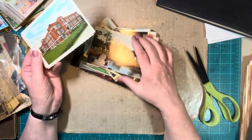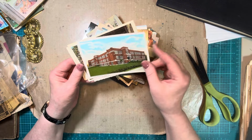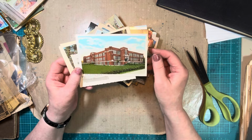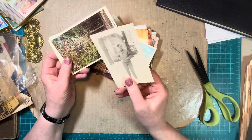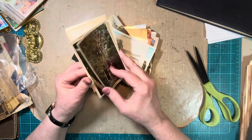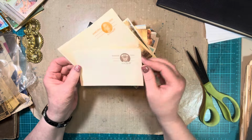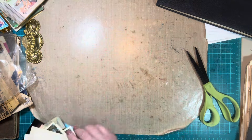Sayre High School. No wonder I had to stop there. That looks familiar. Yeah, that's Sayre High School. I used to walk past that all the time because I lived about a block away from it for a while, for like 10 years. Here's a photograph. And then some plain. These are fun to decorate. Okay, that was worth $2.